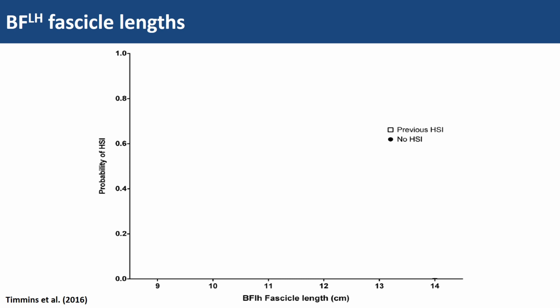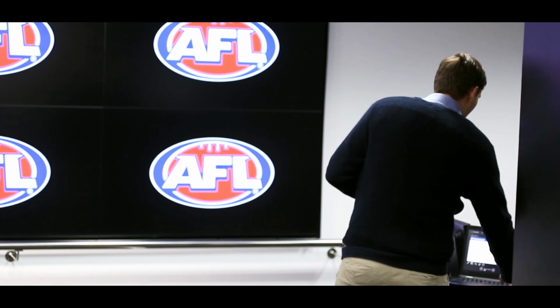And that's basically estimated from some logistic regression models. On the x-axis we've got our fascicle length. And if we have a look here, we can see that the white point is an athlete with previous injury. So in athletes that possess short fascicles, having a previous injury makes a big difference in terms of their risk of future injury. So there's a big difference there.